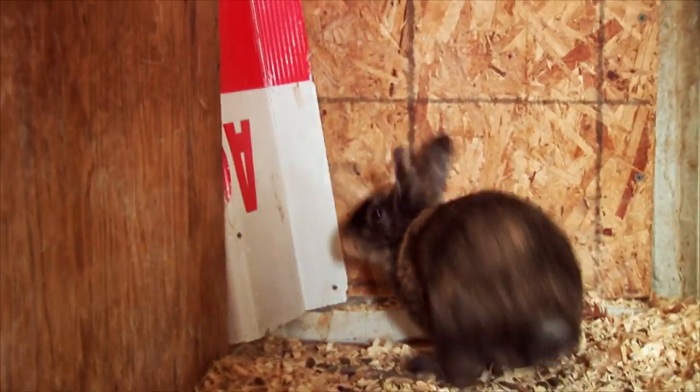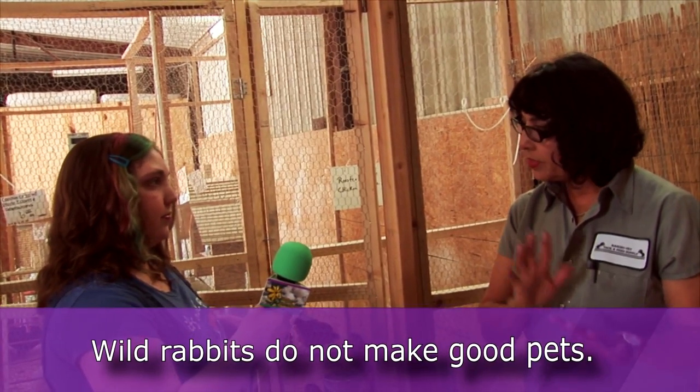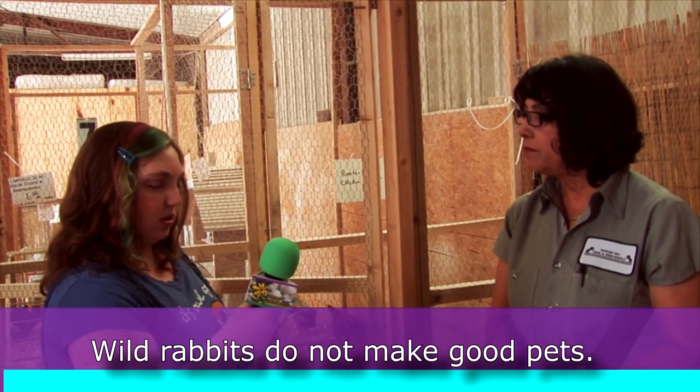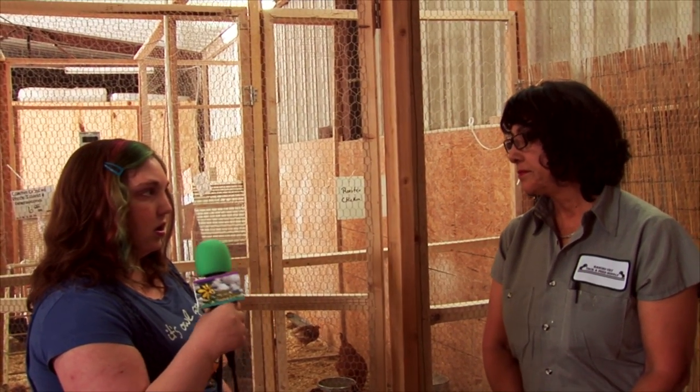How do you make a bunny sociable? You can make the bunny your pet by holding it every day for a little while, 10 minutes a day. Do that every day for 10 minutes, and he will be eating out of your hand. Good, because I want a bunny someday.